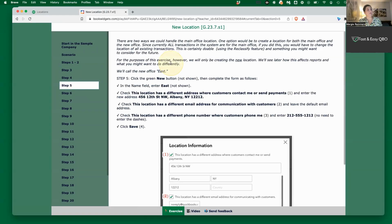Step 5. Now, this is a really important difference between the gym exercise and the free exercise. Let me just read this. There are two ways we could handle the main office location. One option would be to create a location for both the main office and the new office. That's what you do in the other exercise. In the other exercise, you create two different locations, okay?